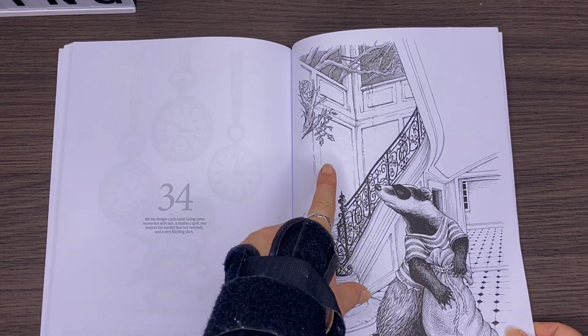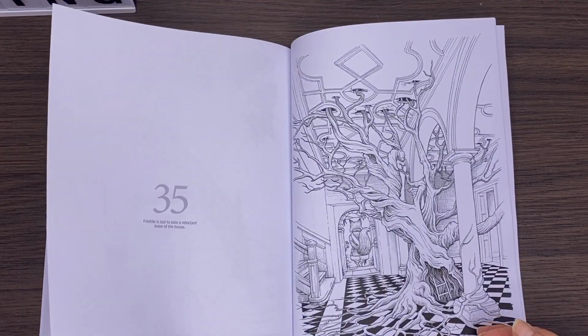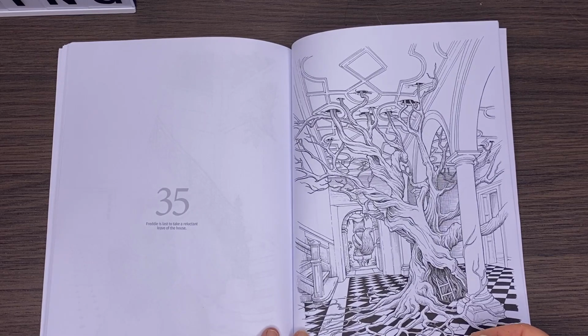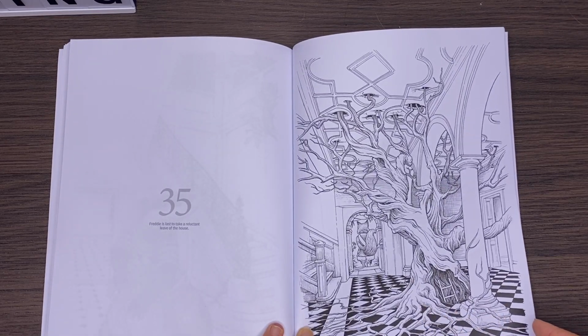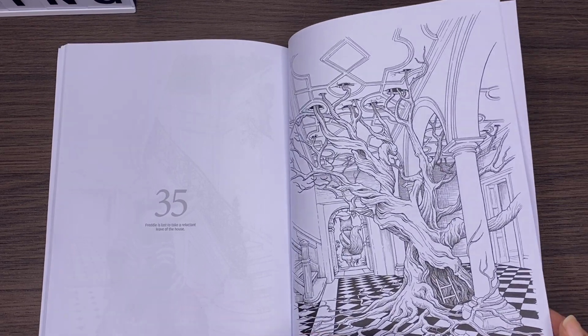Look at this tree crumbling through. It reminds me of a very bad Airbnb I stayed at once. There was a tree growing out of the bathroom. This is gorgeous. Look at it, just lovely.